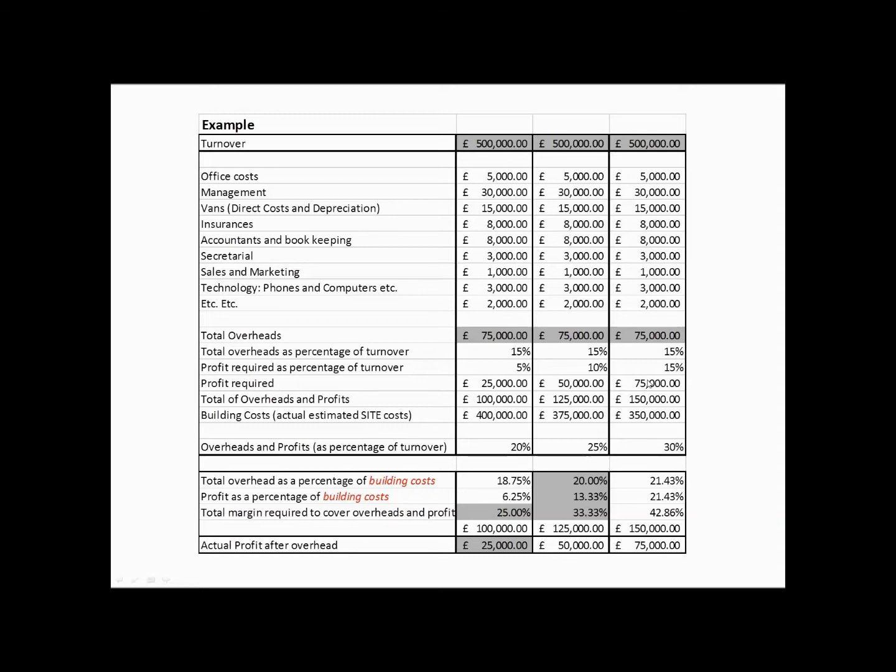So there's some interesting things that actually occur here. I've targeted myself at a £500,000 turnover, and if I increase my margin, I've actually only got to construct £350,000 worth of work instead of £400,000, and I'm making more money. So it's a fairly obvious thing that if you put your margin up, you're going to be increasing your overall profit, but in a curious way, it actually pushes down the demand for turnover.